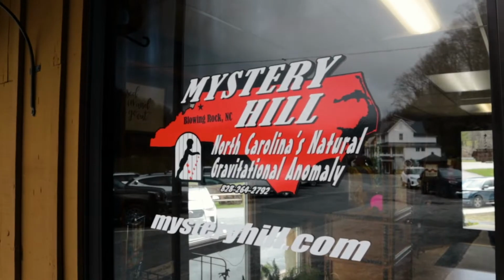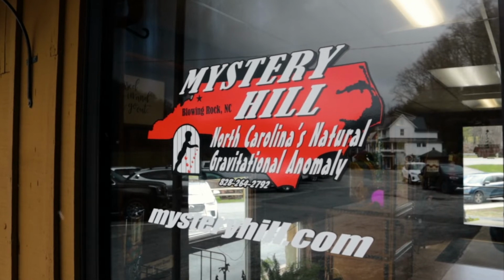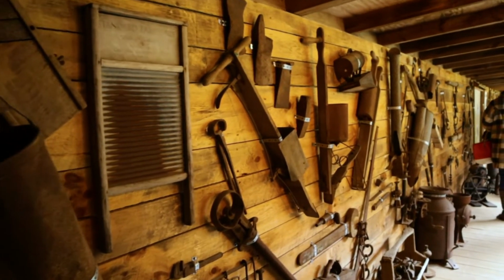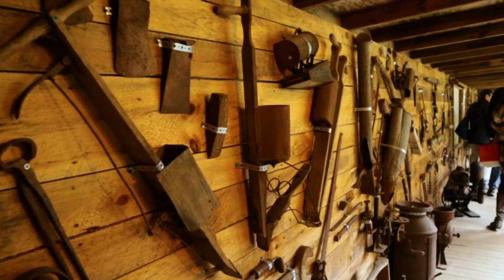Our Mystery Hill adventure started off with a guided tour. Our guide provided some history on Mystery Hill and explained about the magnetic vortex that was responsible for some of the odd things that we would see. We passed by a display of old tools found on the property when it was once an apple orchard.